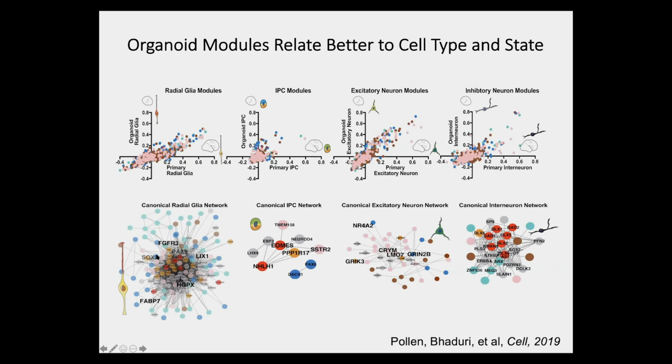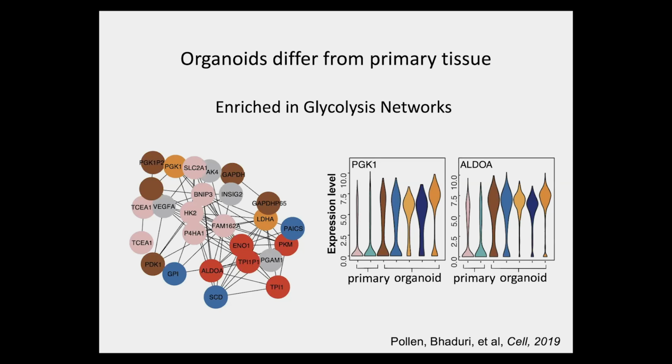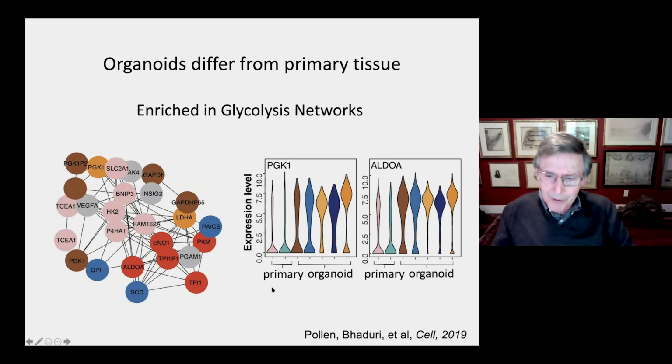And if we look at these plots of those defining modules of gene expression in each of these cell types, they compare very well to their fetal cells. So it looks as though the main hub genes are all conserved in these cell types, and they're reasonably good matches for their fetal counterparts in a general sense. But there are some important differences between the organoids and primary tissue, and some of those differences are highlighted here. The organoids are enriched in glycolysis genes, the ones that are indicative of metabolic stress.